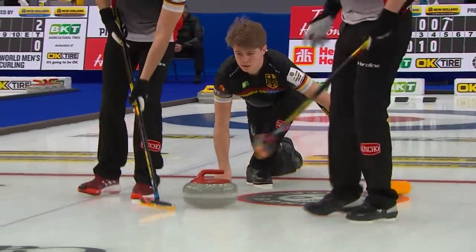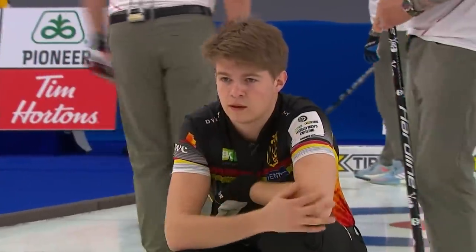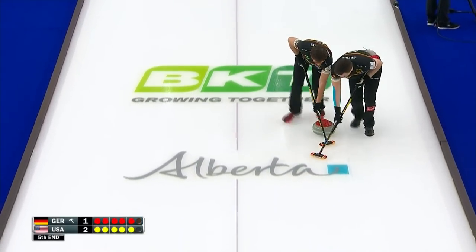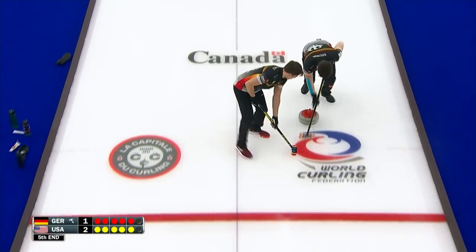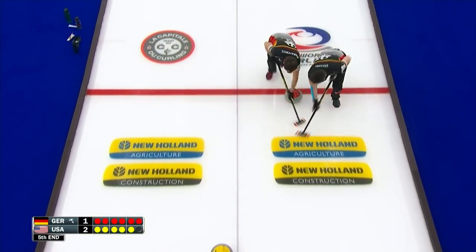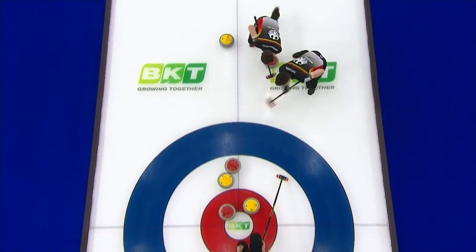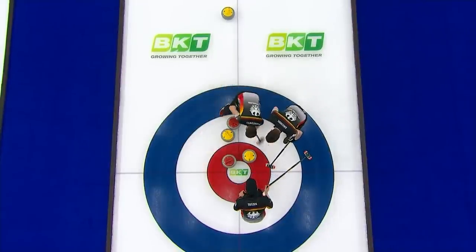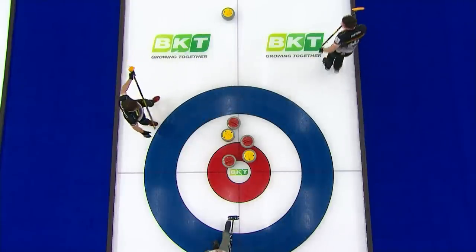Could almost sense in the tone from Sexton that he was excited. He's like, let's get right here, right now, and licking his chops to put a stone there. The tricky part is to get the stone there. It's a tough shot, but looking pretty good. Try to drag this one right down to it. And it is across the face. Beautiful.